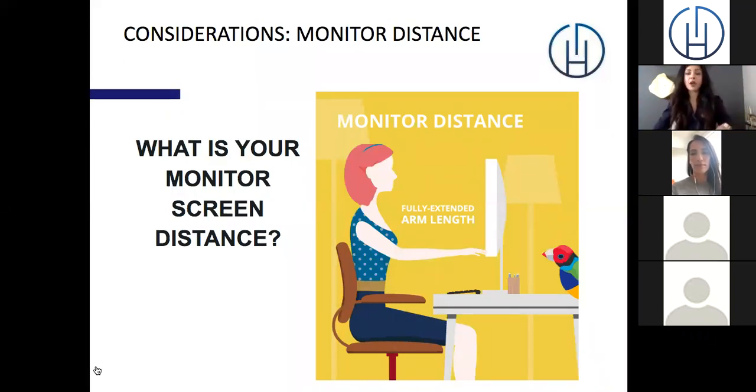So you definitely want to think about setting up your monitor so that your fingers are touching your monitor. Okay, so hopefully that was a good little tip so far, and that's something that all of us can work on literally right now.